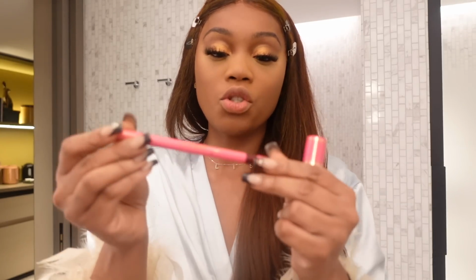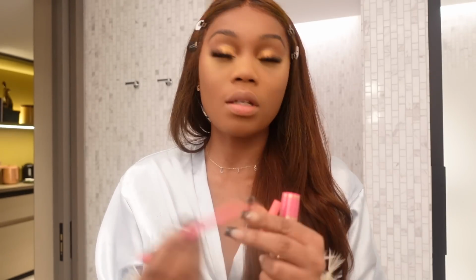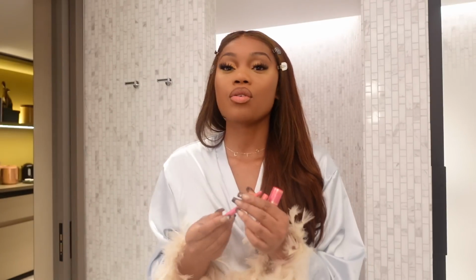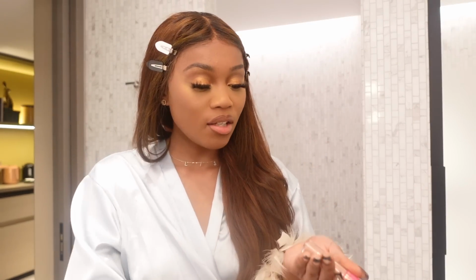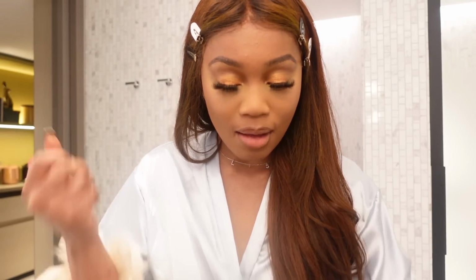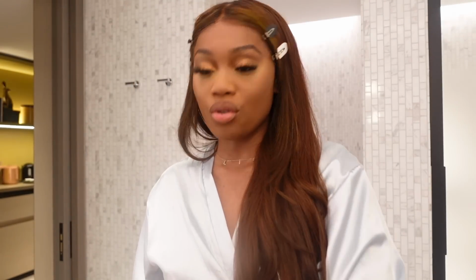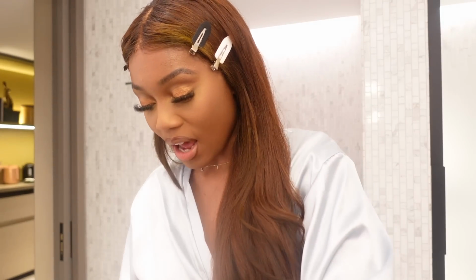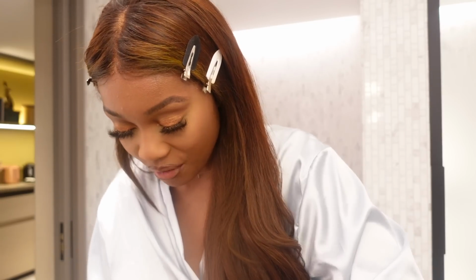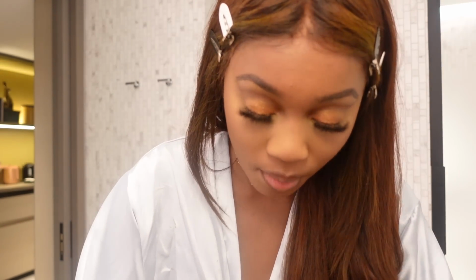And I am using the Juvia's Place Luxe Liner in Brownie. I just recently started using this. Look how nice that is, and it's super soft without being too melty. Does that make sense? You know when you put on a lip liner and then by the time you blink it's already gone and it just kind of melts into your lip line? I don't like that. I want my liner to stay very permanent, especially when I'm going out, so I don't have to top up constantly.